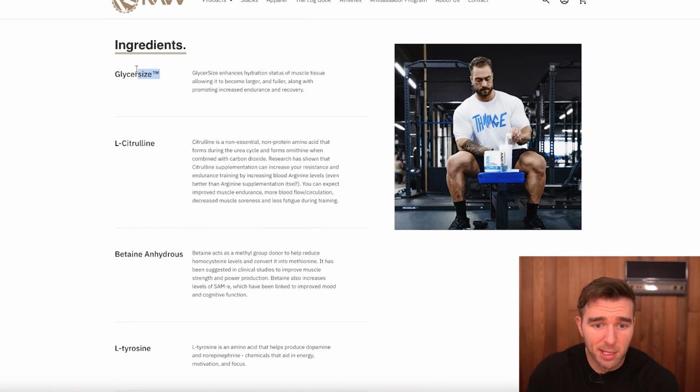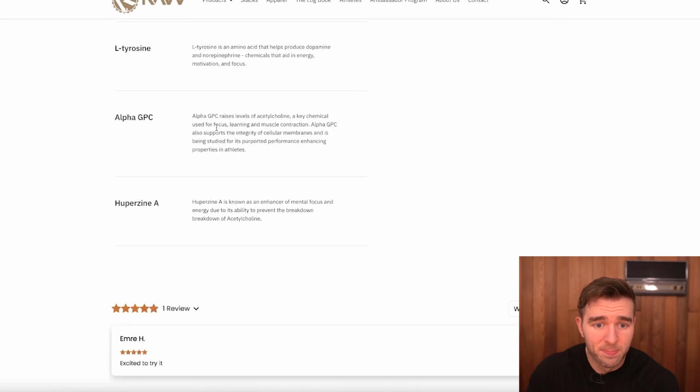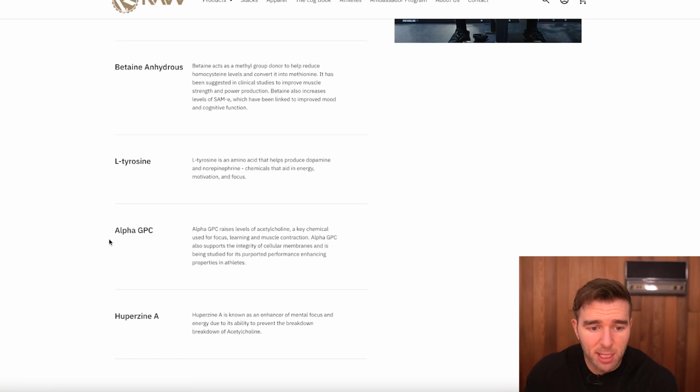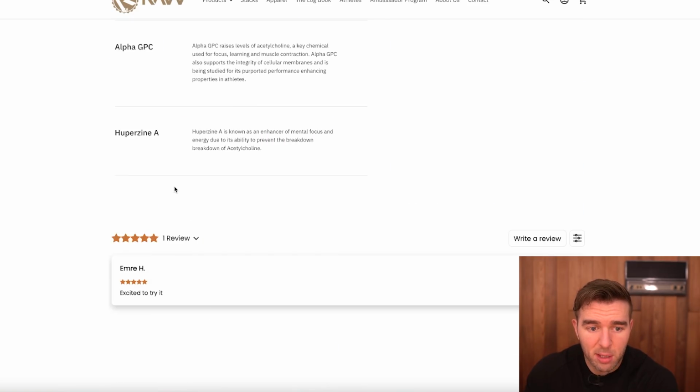Glycer size, glycer pump, breaking down what you can expect from them. So presumably these are the primary ingredients, which would include the glycer pump, citrulline, like these are their main marketing angles, I guess. Betaine anhydrous, L-Tyrosine, alpha-GPC, huperzine A. Obviously, I'm pretty familiar with these ingredients.